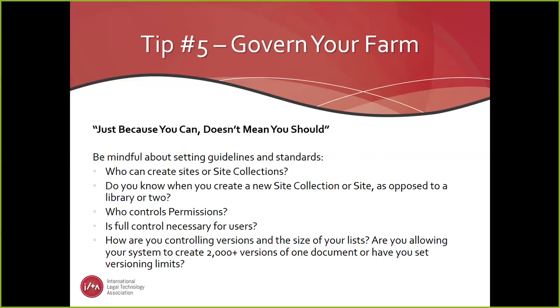So same with different aspects of SharePoint. You can create subsites or additional site collections, but should you? What are the standards that you want to have in place for your company moving forward, right? Who's going to control the permissions for the site? Are you establishing individual site owners for each site? Or is that being handled at a higher level? Maybe your site collection administrators.